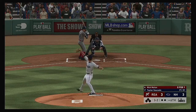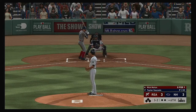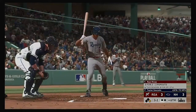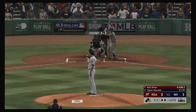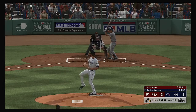Another payoff pitch. Hit on the ground down the first baseline. But this will get foul, so they'll do it again. 3-2. Tough pitch to lay off, but he did, and it's ball four, so the leadoff hitter is aboard to start the sixth. The batter, number nine. Stepping up now, Raul Rivas. Two pop-outs for him so far, so he'll look to stay through one here.